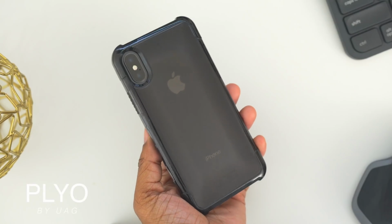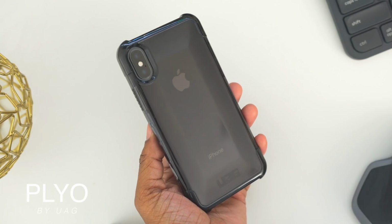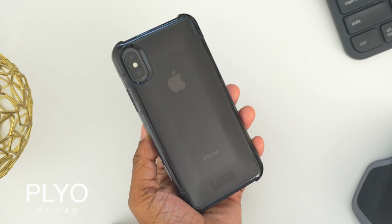Now, my next favorite case comes from UAG, and the selling point here for me is the design. I love this kind of smoky black color on top of my space gray or black iPhone 10.